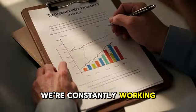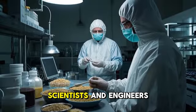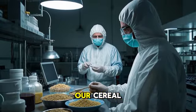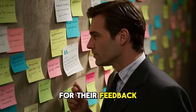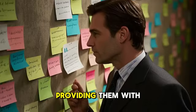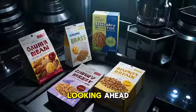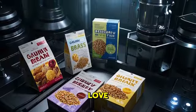We're constantly working to improve our processes and products. That's why we have a team of scientists and engineers who are always experimenting with new ways to make our cereal. We also regularly ask our customers for their feedback so that we can make sure we're providing them with the delicious, nutritious cereal they want. Looking ahead, we're excited to continue innovating and providing families with the cereal they love.